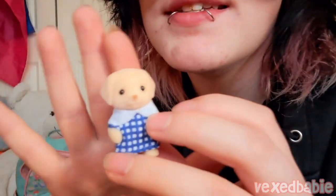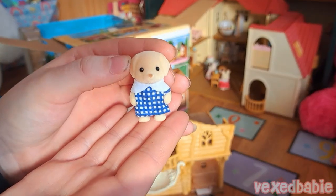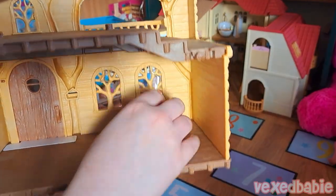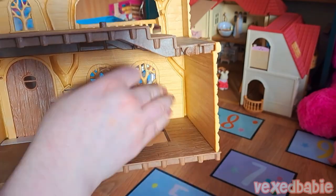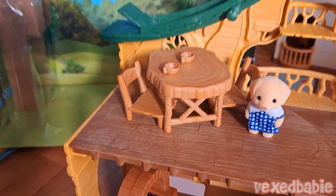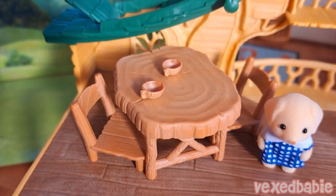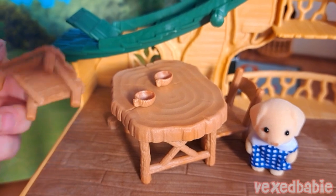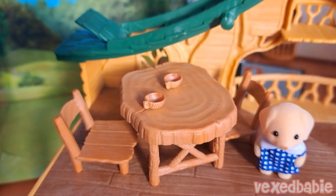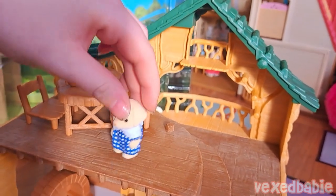This is the critter. How adorable. Focus, please. He's so cute. He was sitting right up here. There's a little hatchet at the bottom. How adorable. And the table has a really nice wood texture, and so do the cups and the chairs as well. The details on this are absolutely adorable. That's so cute.